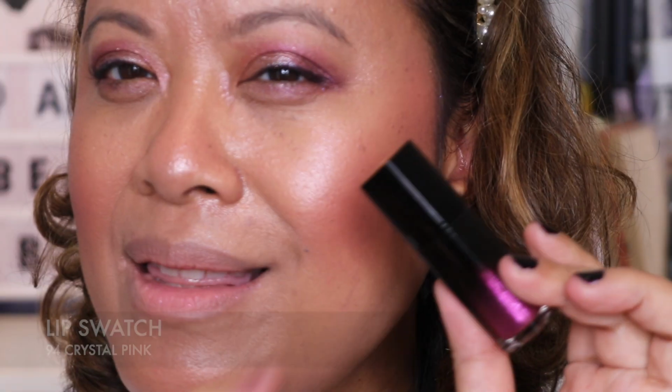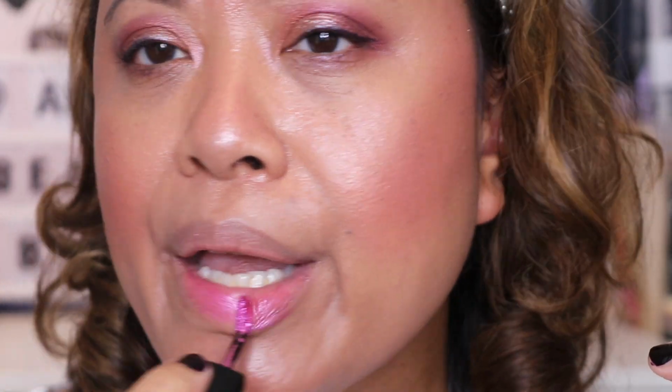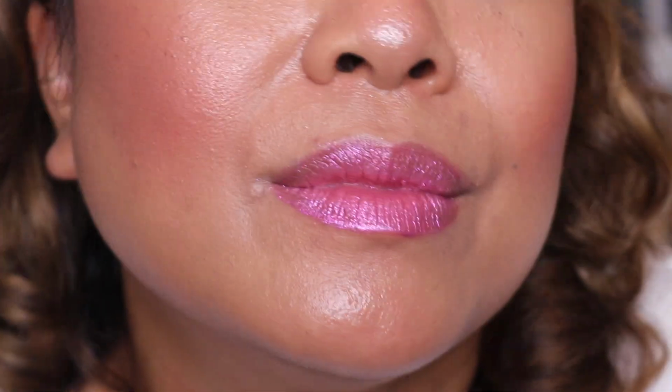So let's try this shade on its own, see how that looks. Still really, really pretty. So you can see that it's still got this gorgeous glitter. Even if I'd worn this on its own, it still has this gorgeous impact.